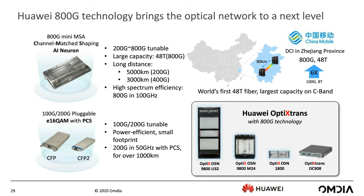Our 800G module is available across all of our popular platforms, the OSN 9800 U32, and the smaller, more compact M24 switch, as well as the OSN 1800s for metro applications. And that field trial that I mentioned was done using the latest OptiXtrans DC908 platform for DCI applications from Huawei.